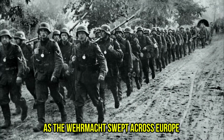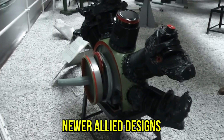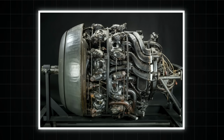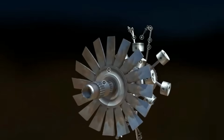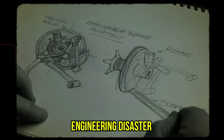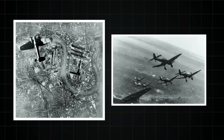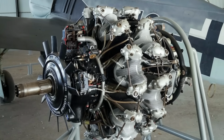As the Wehrmacht swept across Europe, Germany's air superiority faced a critical challenge. The Luftwaffe's existing fighters were being outmatched by newer Allied designs, and the Reich needed a revolutionary power plant to maintain dominance. BMW's answer was audacious: a complex radial engine that would either secure German air supremacy or become their greatest engineering disaster. From the drawing boards of Munich to the skies over the Eastern Front, the BMW 801 would become both salvation and curse for the Third Reich's ambitions.